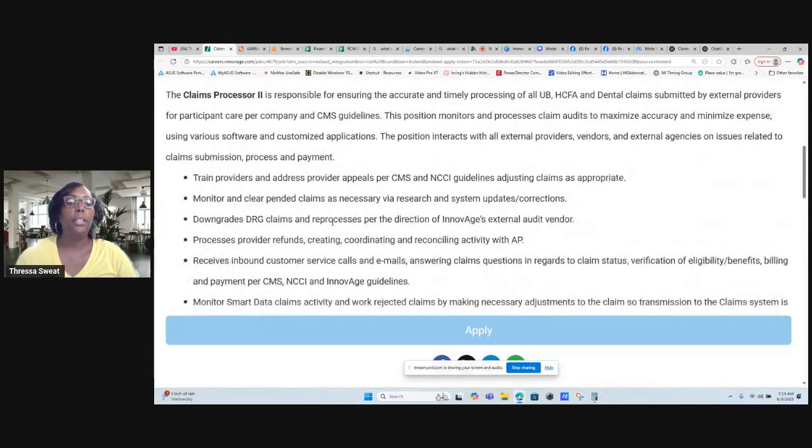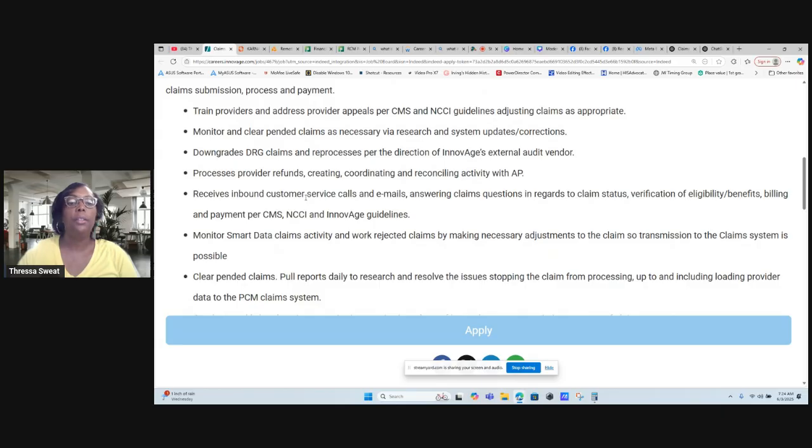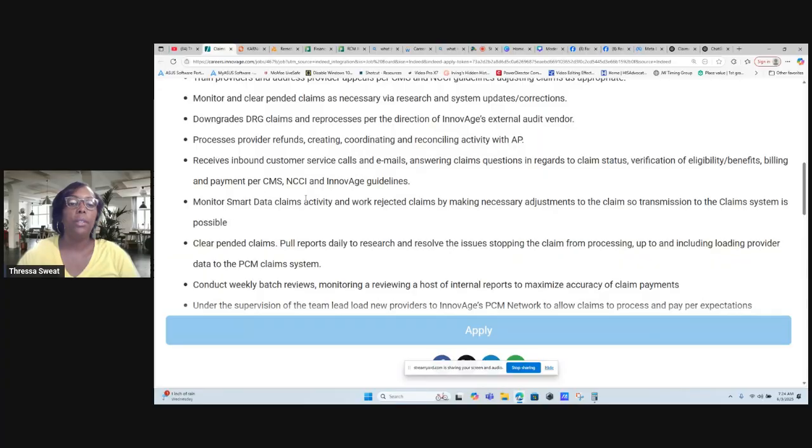Now we dive in because you want to know what you're going to be doing every single day as a claim processor two. You're going to train providers and address provider appeals per CMS and NCCI guidelines, adjusting claims as appropriate. You're going to downgrade DRG claims and pre-process per the direction of the external audit vendor. You're going to process provider refunds, creating coordinator and reconcile active with AP. You're going to receive inbound customer service calls and emails answering claims questions in regards to claim status, verification of eligibility, benefits, billing, and payment per CMS, NCCI guidelines.